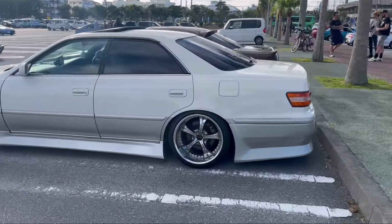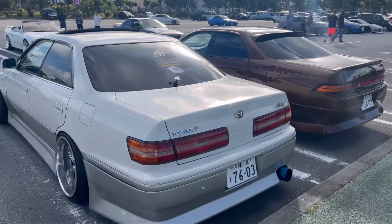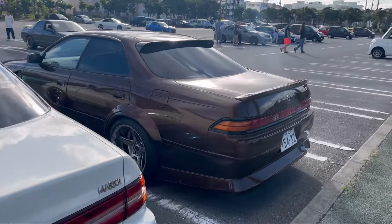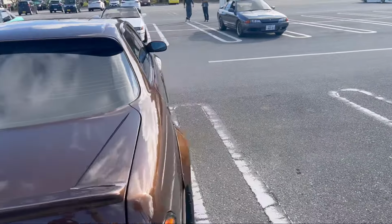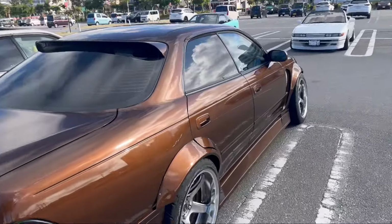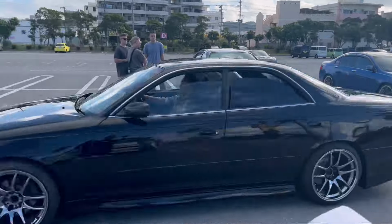Set up with both next to each other. Check out the rear, the 100s Mark II. Then you got the 90s that kind of looks like the Cyclops style. Nice. Another 90s Mark II rolling through. Nice.